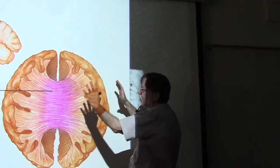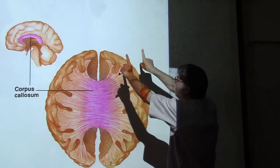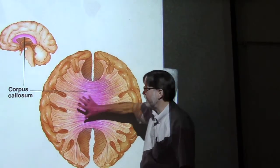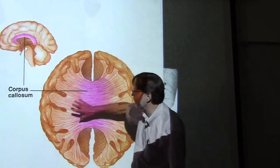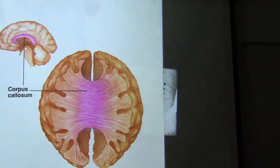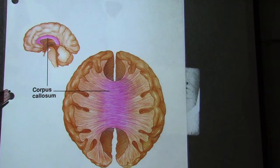It's not really spherical exactly. Here we're looking from above and the person's looking that way. This is the right hemisphere and the left hemisphere. There are deep structures that connect the two, but the two hemispheres of the cerebrum are connected by this big body of fibers. It's called the corpus callosum because it's a big body.